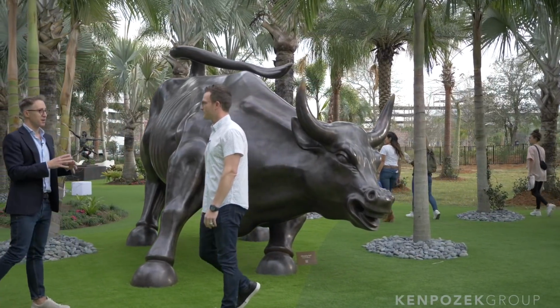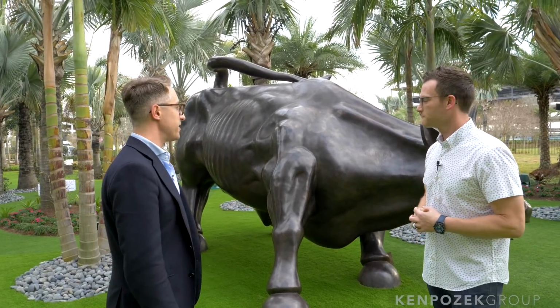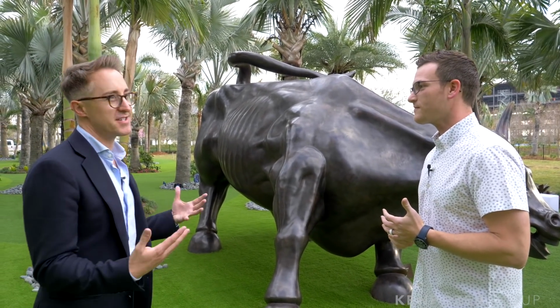This is the famous charging bull, which is the sculpture that is found on Wall Street. It's an exact replica. Tavistock is owned by a gentleman named Joe Lewis, who you may be familiar with, and he and the family own one of the world's largest collections of art. Probably the prize of that collection is the charging bull. Obviously it's on Wall Street, and we are lucky enough to have one right here in the Lake Nona sculpture garden as well. It symbolizes power, it symbolizes strength, but obviously it means different things to different people.